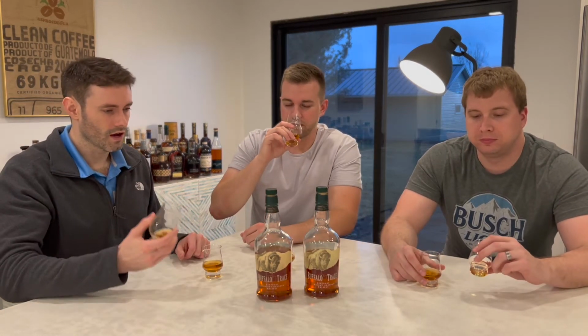He's not a huge bourbon drinker, he's lighter, so it's cheap. You're not going to waste any good stuff, and you're not afraid to mix it with some Coke, a whiskey Coke or a whiskey sour. But yeah, on the nose, the non-store pick is really nice.